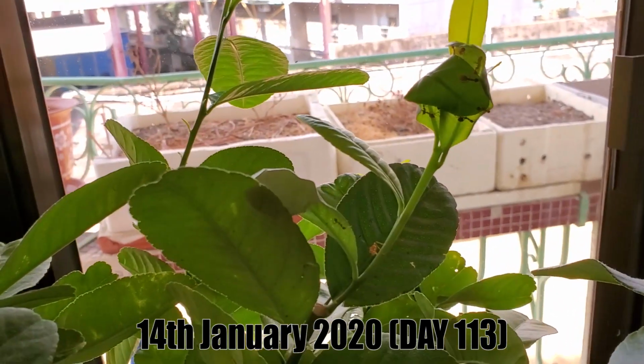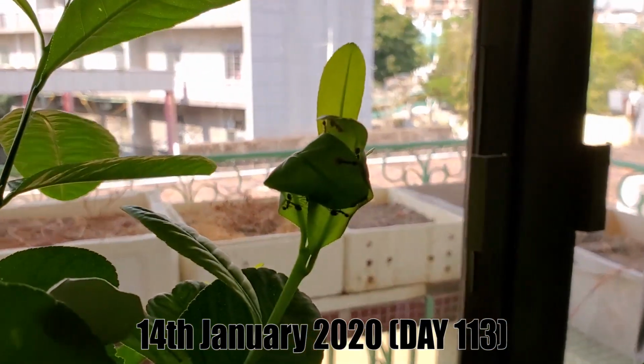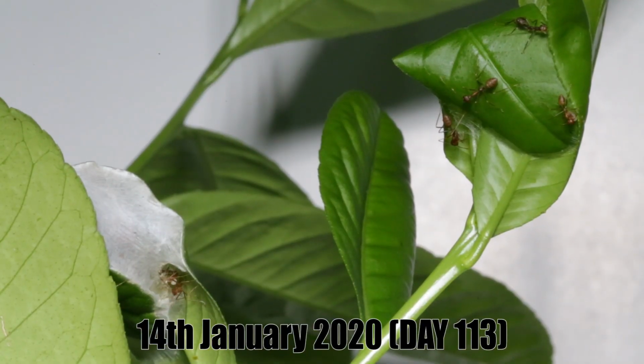Today, during my lunchtime, I spotted the colony weaving its second nest in one of the top branches of the lemon tree. What a great sight!